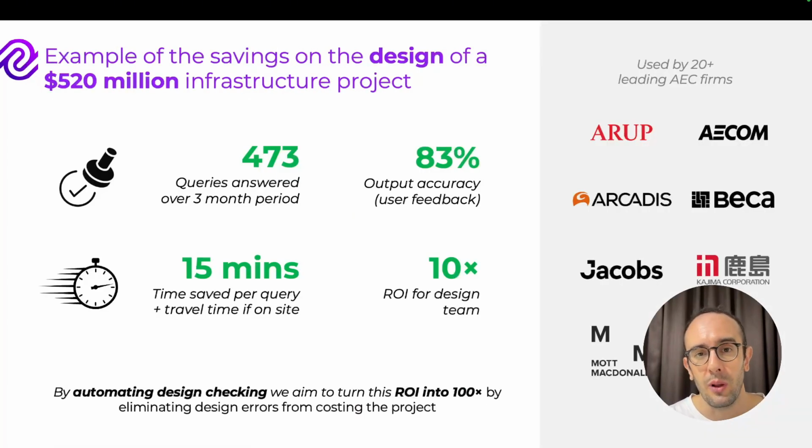Here's an example of one case study we did working on a $520 million infrastructure project with the design team. We worked with them over a three-month period, and we helped answer 473 of their queries with an output accuracy of 83%. We saved them on average 15 minutes each query, and then we offered an ROI of 10x based on the time cost saving. We want to turn this into 100x ROI by helping to flag up and eliminate risks that could otherwise be missed.